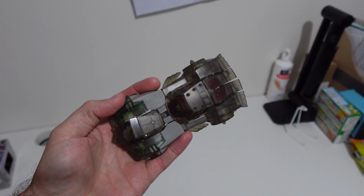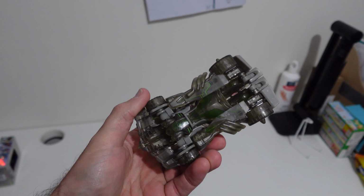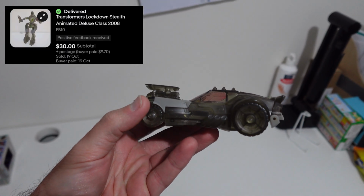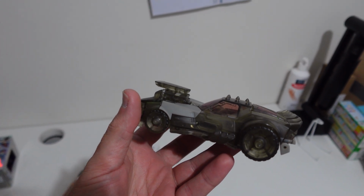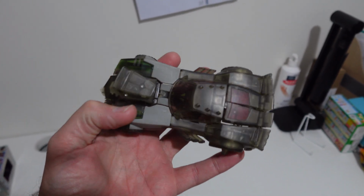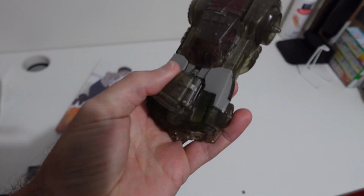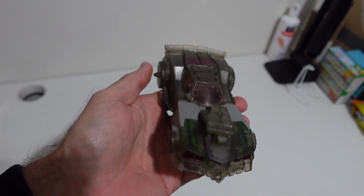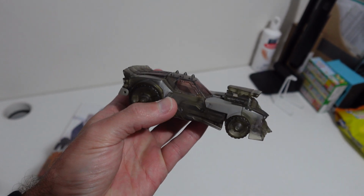And next up, this is an almost instant sale. I only listed it this morning. We've got full asking price of $30 plus postage. It is obviously a Transformer. It's locked down in a stealth edition, so it's kind of translucent see-through. Yeah, it's from the Animated series from 2008. Like I say, full asking price of $30 in less than probably 2 hours.